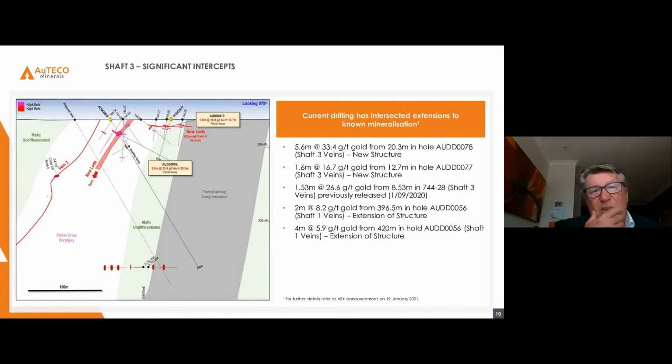And here is some of the intercepts that we just recently announced, that 5.6 metres at 33 grams, 1.5 metres at 16 grams, 1.5 metres at 26, and on it goes. And you can see here that this is a new discovery, and this is outside the current resource. You've got to remember that, and it's along known mineralisation. So as we've been talking about, alongside this second vein, what we're doing here is we're picking up a lot of vein, visible gold, and now we've got to work out which is the best one to target.